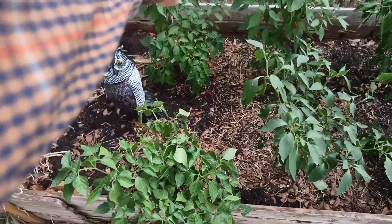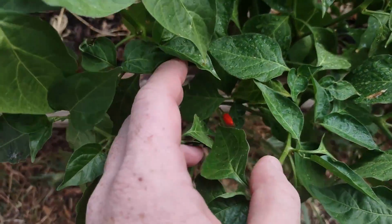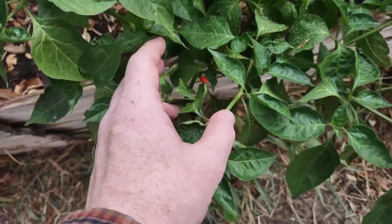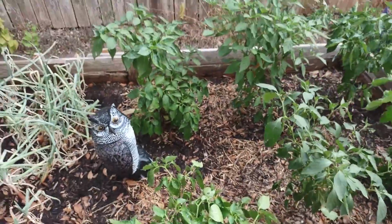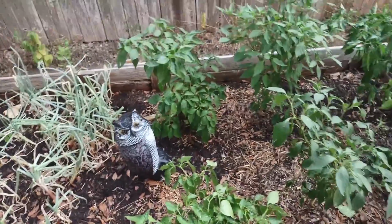Here we've got the 2 Tabasco plants, and I've got like a few small peppers if you look in there. Actually, that might be the only one. So I've gotten something like 4 itty-bitty peppers out of this thing, these 2 plants.